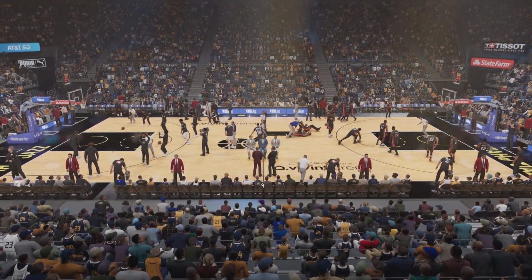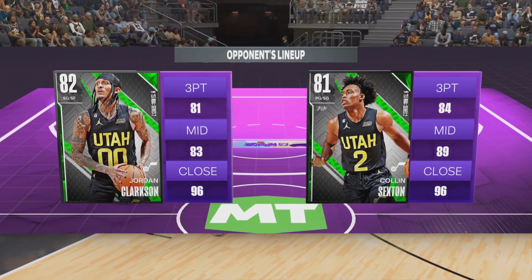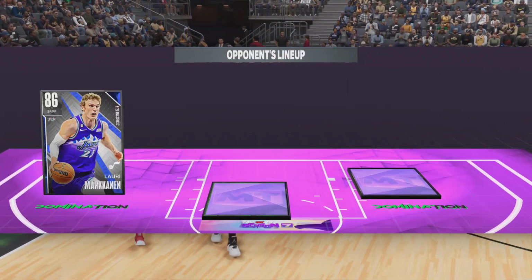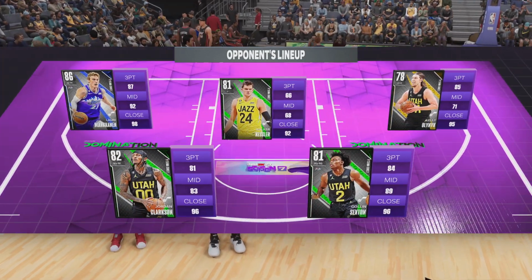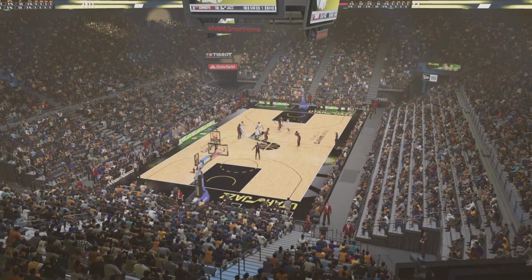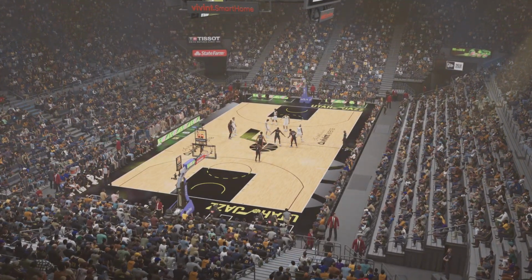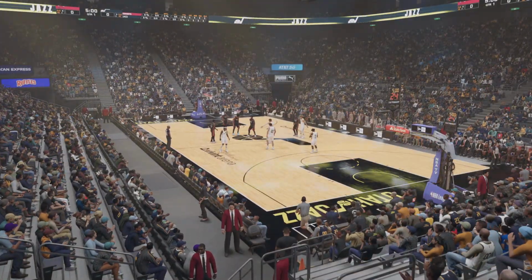So it's Smith sitting on the bench. This is who Eric Spoelstra has on the floor. Antetokounmpo out there with LeBron James. Then there's Jimmy Butler. Then it's Bam Adebayo. And it's Lillard in at the point guard. And for the Jazz, they've got Jordan Clarkson. Kelly Olynyk is out there with Markkanen. Then there's Sexton.